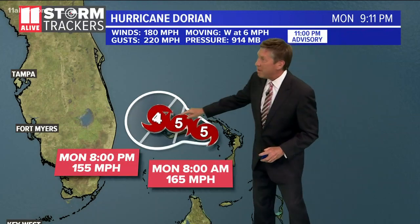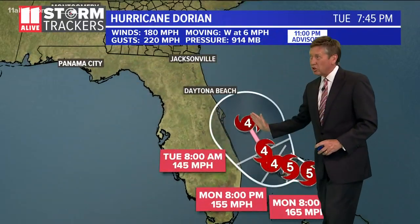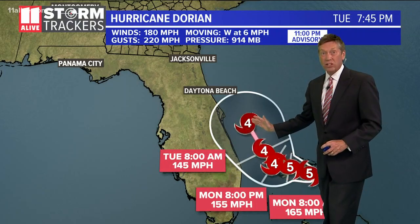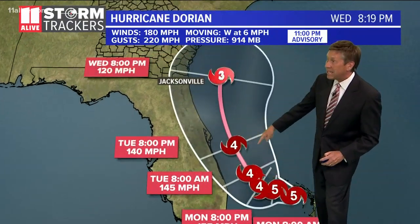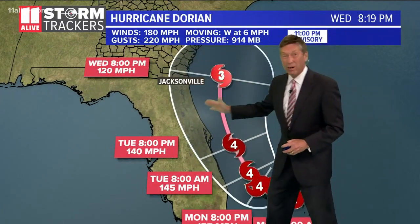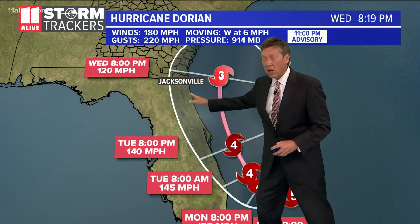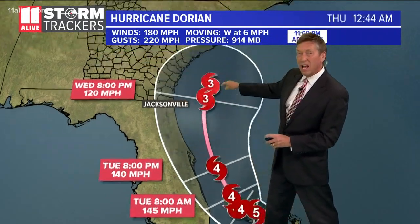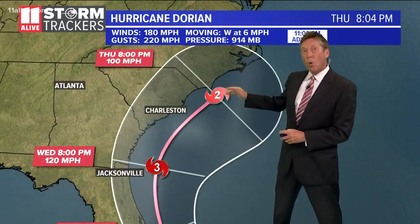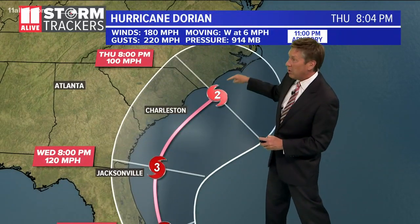It will maintain Category 5 status tonight and then by tomorrow coming down to a Category 4. We then think it'll start taking that turn during the day of late Monday and into Tuesday, continuing to move up as a Category 4 on Tuesday off the coast of Florida, but still bringing in hurricane force winds and strong and heavy rain there along the Florida coastline. And then a Category 3 on Wednesday off the Georgia coast. Once we get into Thursday night, a Category 2 as it's nearing the North Carolina coastline.